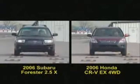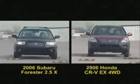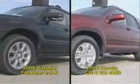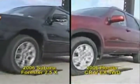The amount of body motion is clearly seen by the movement of the rear view mirrors. See how the Honda transmits more road shock to the body? That translates to a rougher ride on potholed streets.